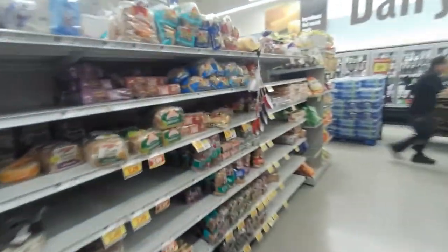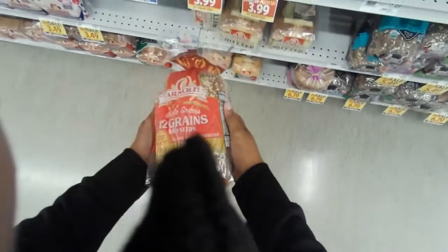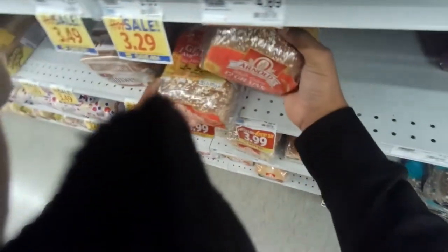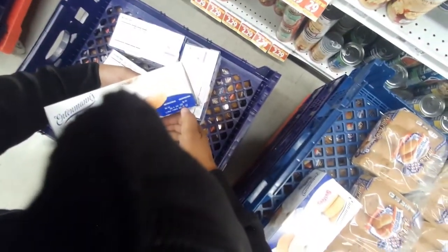checking dates and putting bread up. So 12 grain right here, and this one up a bit, got the same date. Normally you put them upside down when they're out of date.